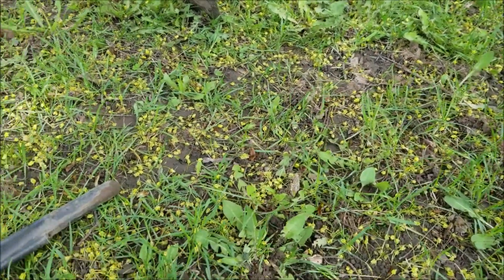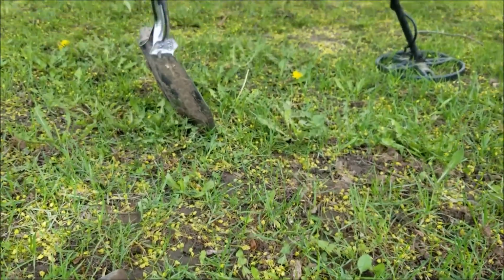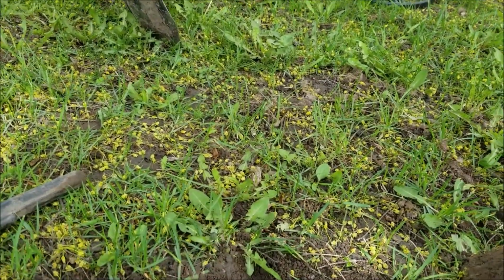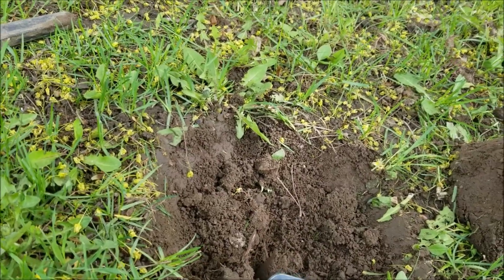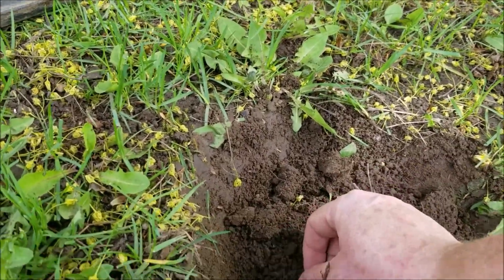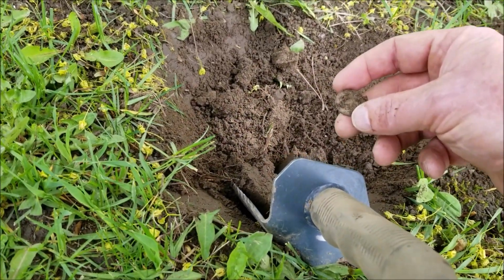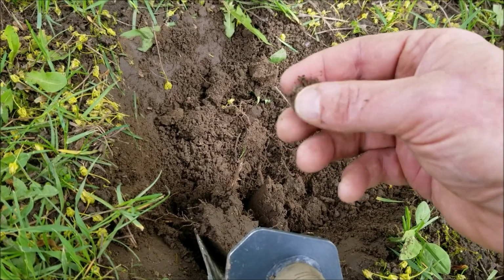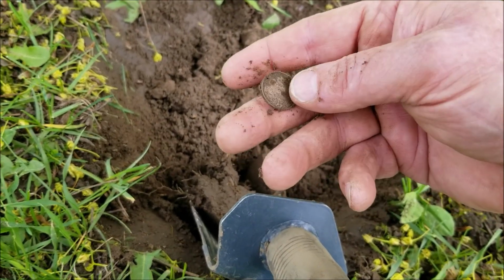Okay, here's something else in the hole. That looks interesting. And by the way, they're practicing their pipes and drums in the background. Don't know if you can hear that. Some beautiful music. I love the Scottish bagpipes, especially when I'm finding things like this. You can see my little shovel still in there. Now, what is this? Could just be a modern dime. And I think that's all it is.